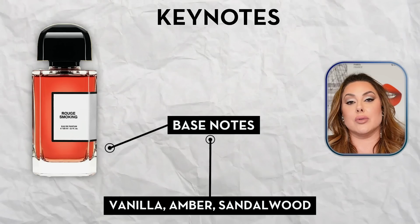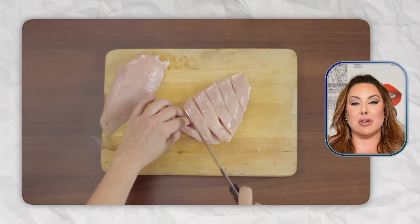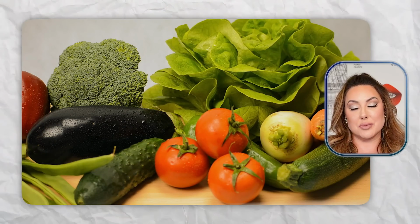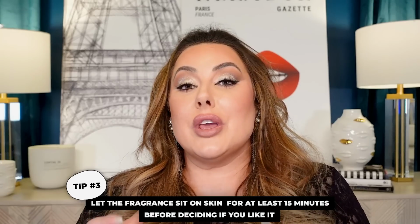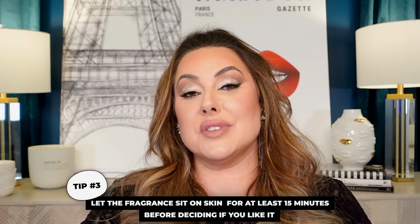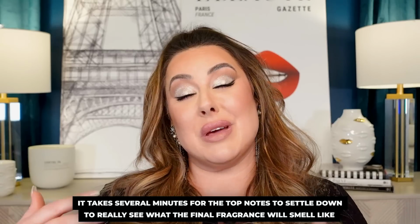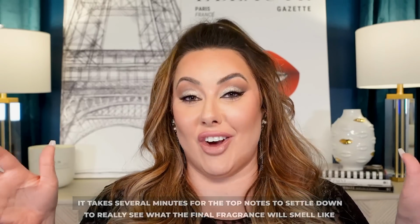That's your base note. So fragrances are composed almost like a cooking recipe. You have your spices, you have your main ingredients, you have your base that you're going to put in there, maybe some vegetables and things. All these things combined give you that overall impression of a fragrance. But at the end of several hours, what you're going to smell is those base notes. That's why you always want to let perfume sit on your skin for a while, because it's going to change over time. You may like it at the beginning, and after several hours, you may not like it at all. So give it some time to sit on the skin.